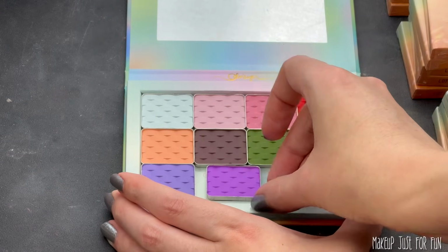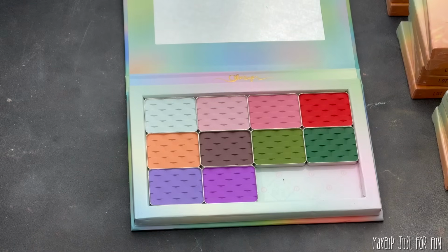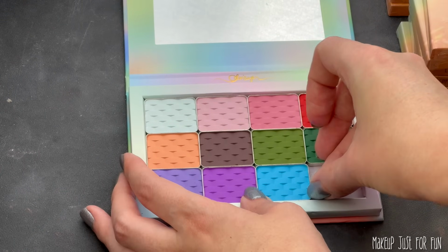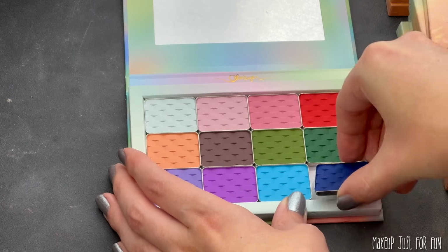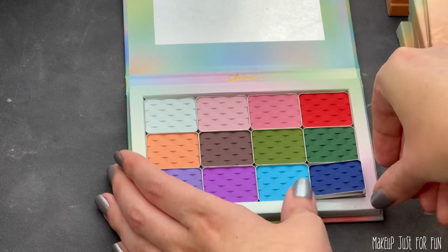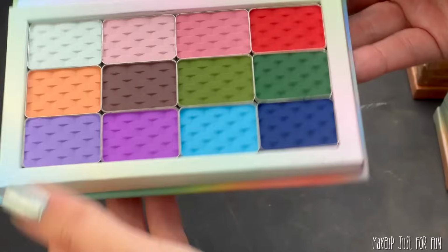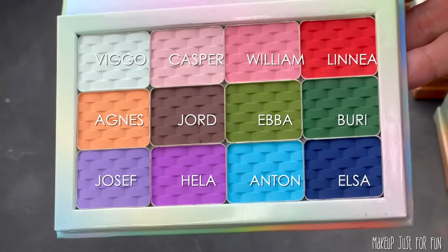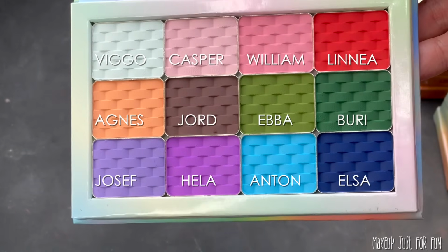I will say that the small palette is a bit of a tighter squeeze to get all 12 shadows in versus the bigger palette, which I felt like everything just slid into place a little bit easier. Could just be me though, may just be one of those fluke things from the shadows that I chose, and it's not like it was impossible. You can see here they fit in beautifully. Here are the shade names. Feel free to pause and take a screenshot.